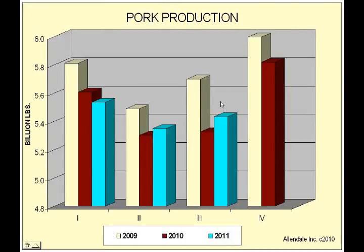Here's pork production by quarter. What I've done here is point out the red bars, which are 2010. And look at this big discount we have right now compared to last year. So that's one reason why we have these great prices. However, this discount is going to slowly start to narrow in.